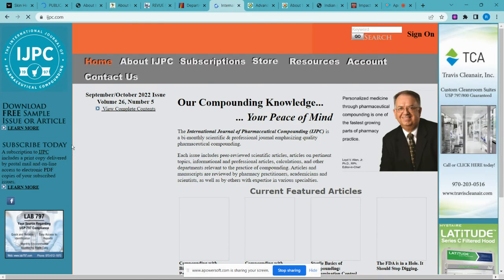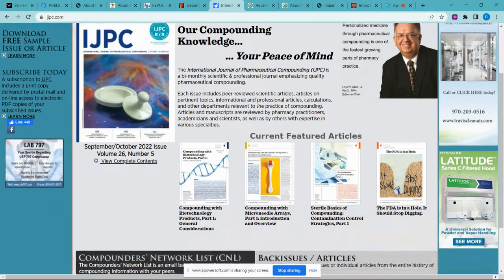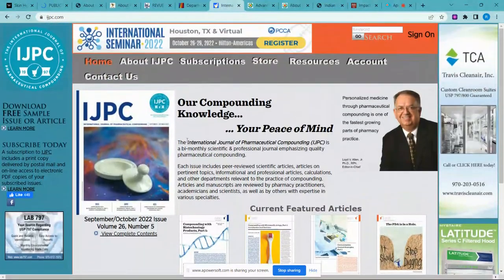Okay, this is a completely Scopus indexed journal, the International Journal of Pharmaceutical Compounding. Attachments are given more priority in this journal, but every issue comes out just like a magazine. And if you want to publish an article, the guidelines are through contact us, and so much information is also there. It is a completely Scopus indexed journal.